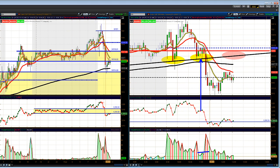And then guess what? We break below 1518. We break below this key trend line. Volume swamps in. We're looking to get short the market. We call the market short right here at this 1518.5 level on the ES, all the way down to 1515.